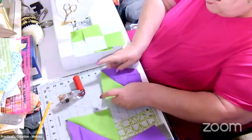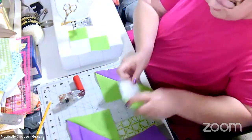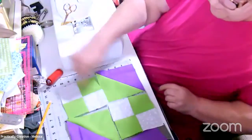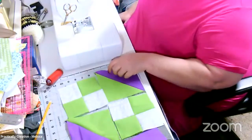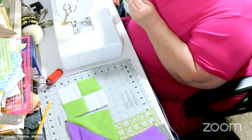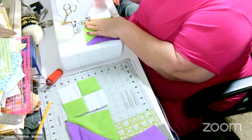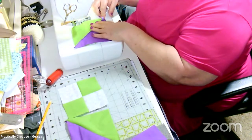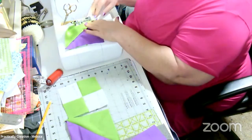All right, and so the way the purple lays is it goes to the outside corners, and then you're going to turn this so that your 4 whites march up the center of the block like that. I'm hoping you can see that, yeah. Okay, and so then what we do is we take the 2 pieces here, and we're going to sew them together, 1/4 inch seam again. And there's no seam matching on this part. My beginner thread got caught there.